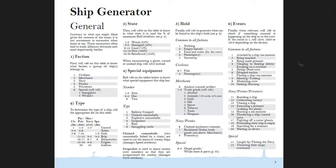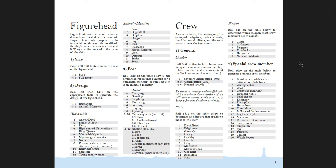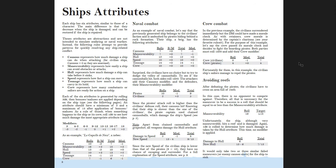You get the events that can possibly happen, common to all factions or Navy, pirates or privateers, etc. Flag randomization, right? You're going to generate a flag because if you're sailing on the sea, you need lots of flags. And that's really, really cool. You have the figurehead. What does a figurehead look like? The crew. What is the crew like? Ship attributes. And this is going to be important if you're going to do things like fighting at sea, naval combat, right? You need to know the cannons, maneuverability, the hull, the speed of it. I think that's really, really cool.